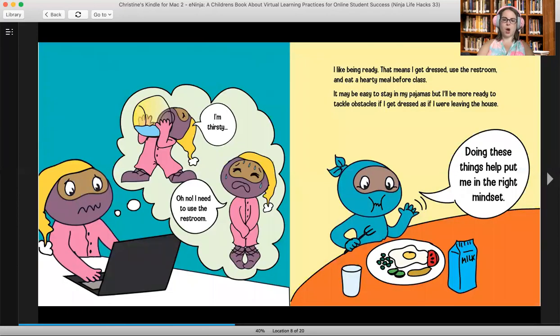I'm thirsty. Oh no, I need to use the restroom. I like being ready. That means I get dressed, use the restroom, and eat a hearty meal before class. It may be easy to stay in my pajamas, but I'll be more ready to tackle obstacles if I get dressed as if I were leaving the house. Doing these things help put me in the right mindset.